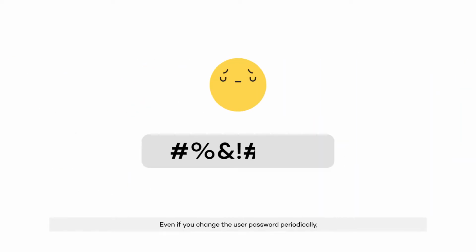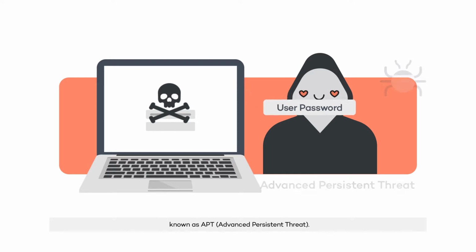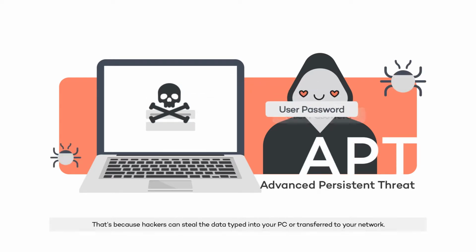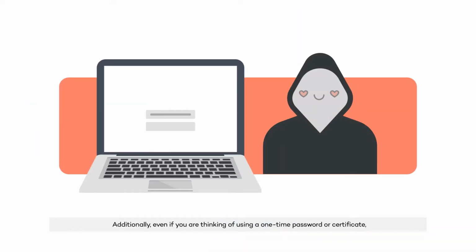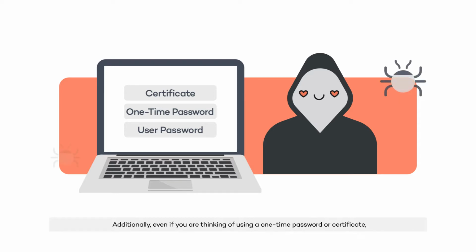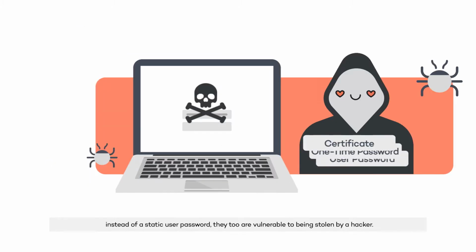Even if you change the user password periodically, your PCs and servers are still vulnerable to cyber attacks known as APT. That's because hackers can steal the data typed into your PC or transferred to your network. Stealing your static password is not difficult. Additionally, even if you are thinking of using a one-time password or certificate instead of a static user password, you too are vulnerable to being stolen by a hacker.